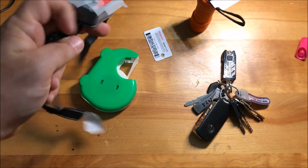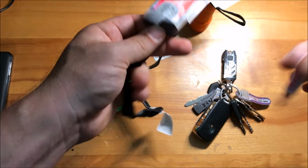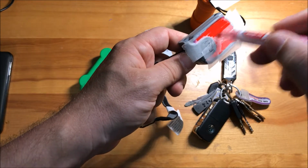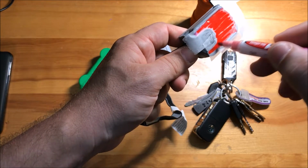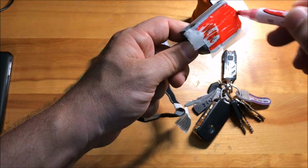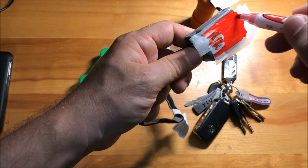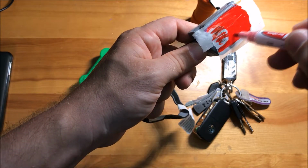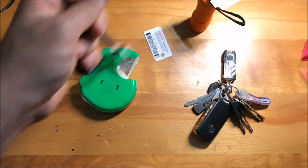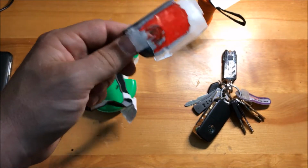So here we go again. Take this, color it, color it, color it. Oop, got the wrong tip there. Color it, color it, color it. And the good thing is to make sure you cover pretty much everything, because light has a way to escape. It will, and if you have white light coming out of there, you just don't want that. So there we go. And I know this looks pretty horrible, but when you're in a pinch, it does the trick.